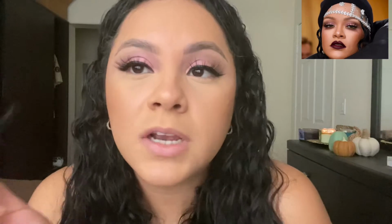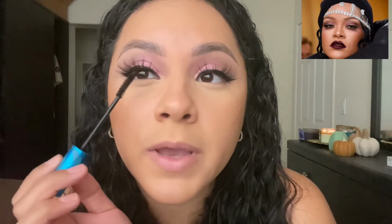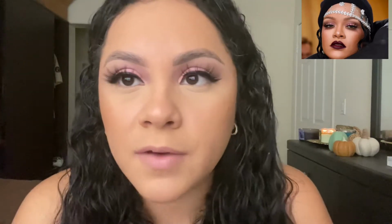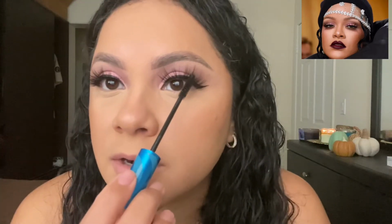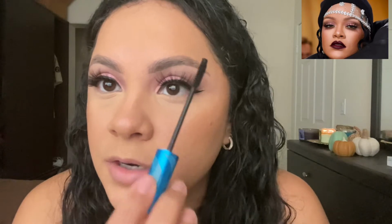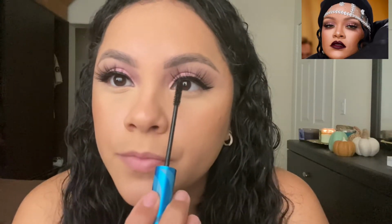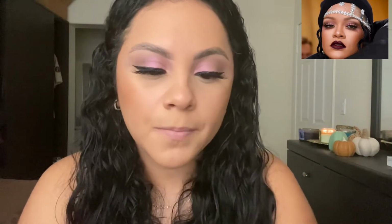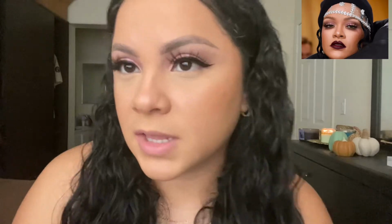Okay, but these lashes are actually perfect. You see these spiky little clusters that they have going on. I'm adding a little mascara to enhance those a little bit, kind of like hers. They're perfect. They're a little fuller than hers, but they give that look. I'm obsessed. I'm looking like her.